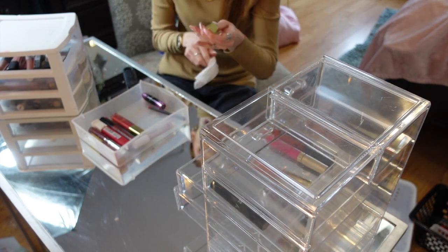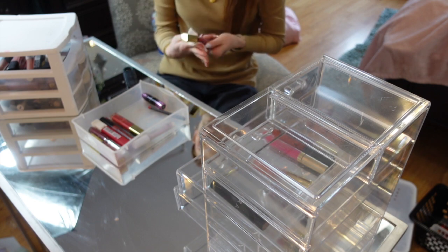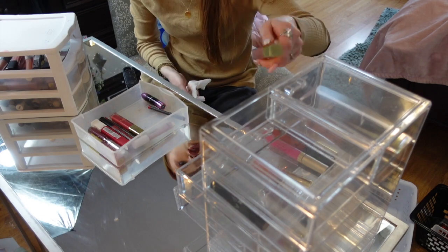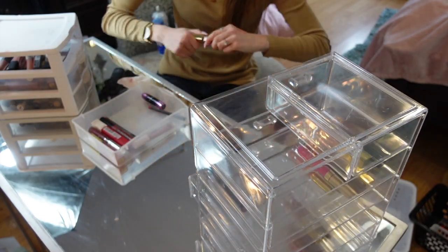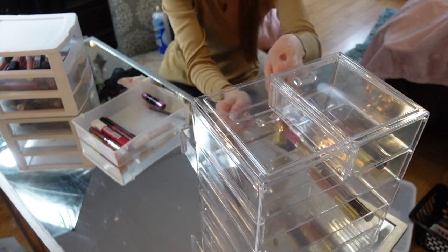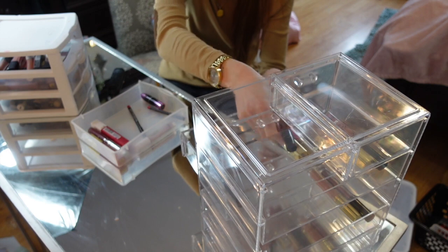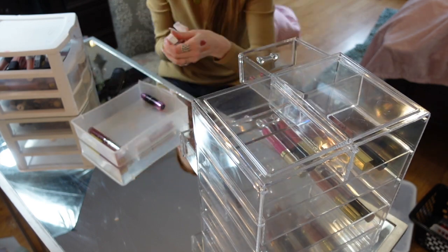And right now I'm just going through checking them, making sure they're all wiped off and getting all the gunk off them, testing them, and making sure that they're not old or cruddy looking or cruddy feeling, because I like to make sure that my makeup is not old or settled for too long, and if so, then I just toss it and get rid of it.